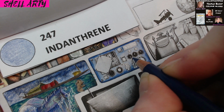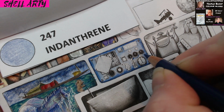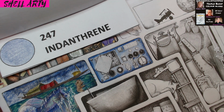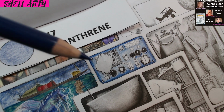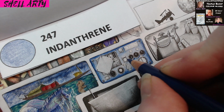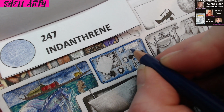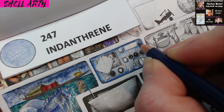I'm going to use this as my shadow. So I'm going to pop some shadows in. So my light source is coming in this direction. No, it's not, sorry. My light source is coming in the top, this direction. So everything, the light's going to hit on here and it's going to shadow everything at the bottom. Just put all these shadows in. And this is just to give the illusion that these dials are popping out.